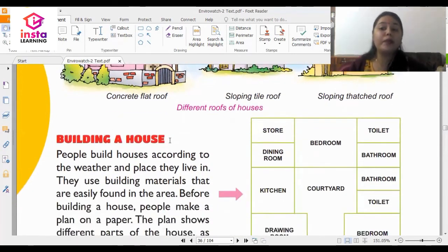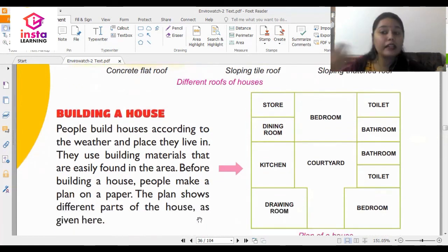Next we talk about building a house. It says people build houses according to the weather that they live in. They use building materials that are easily found in the area. Before building a house, people make a plan on paper. In your higher classes, you will study about all the people involved in the making of a house, like an architect, an engineer, probably an ironsmith, a glass maker, a plumber, an electrician, so many people involved in making a single house.